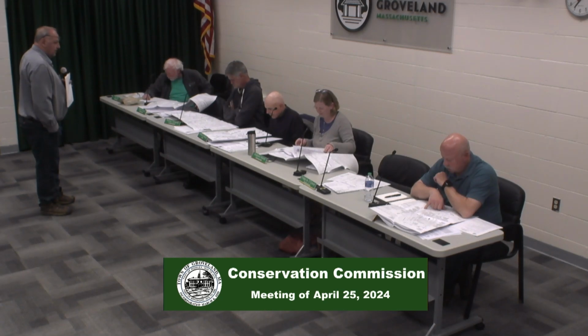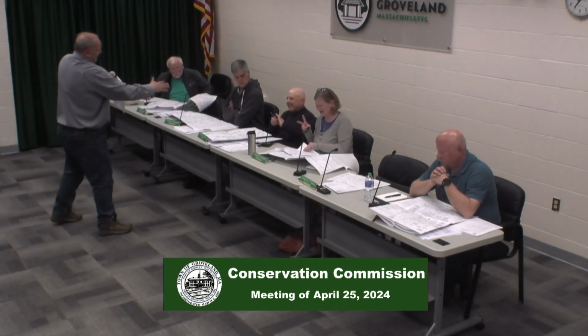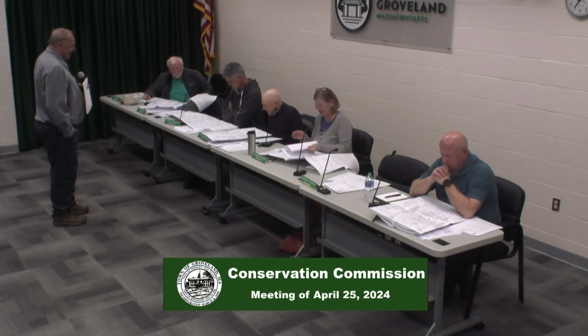It's confusing when these are two failed septics on Salem, like next to each other. Well, it's one system. No, I mean our two hearings tonight are both on Salem, next to each other. Oh, okay. This one has a bathroom.